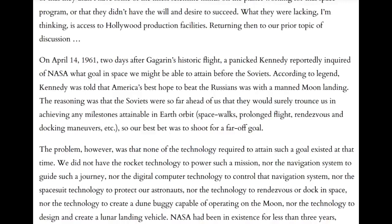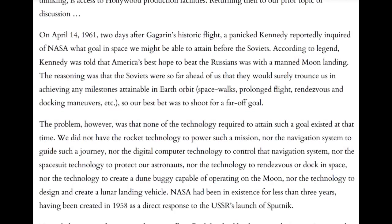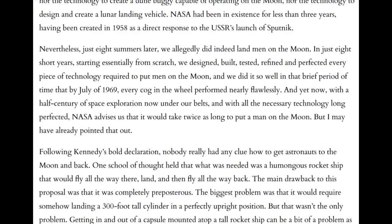The problem, however, was that none of the technology required to attain such a goal existed at that time. We did not have the rocket technology to power such a mission, nor the navigation system to guide such a journey, nor the digital computer technology to control that navigation system, nor the spacesuit technology to protect our astronauts, nor the technology to rendezvous or dock in space, nor the technology to create a dune buggy capable of operating on the Moon, nor the technology to design and create a lunar landing vehicle. NASA had been in existence for less than 3 years, having been created in 1958 as a direct response to the USSR's launch of Sputnik.